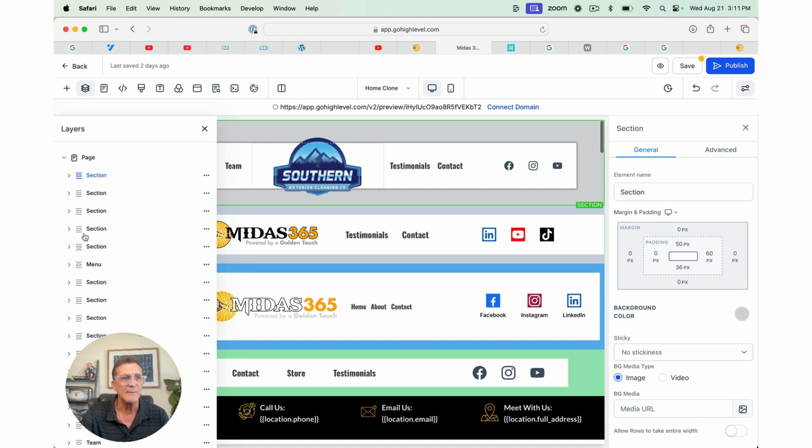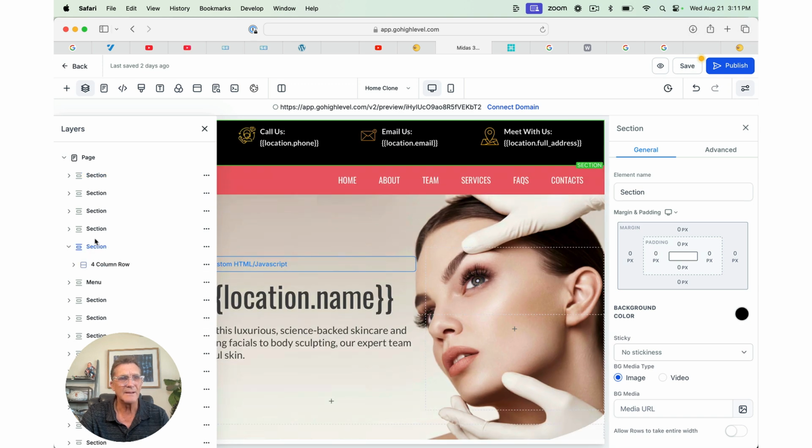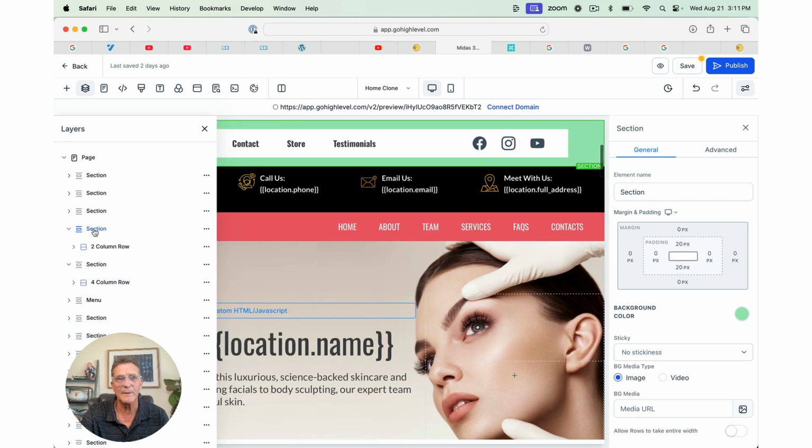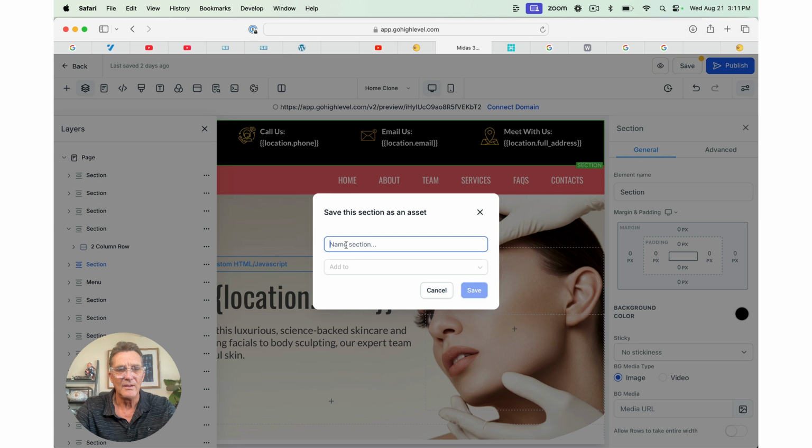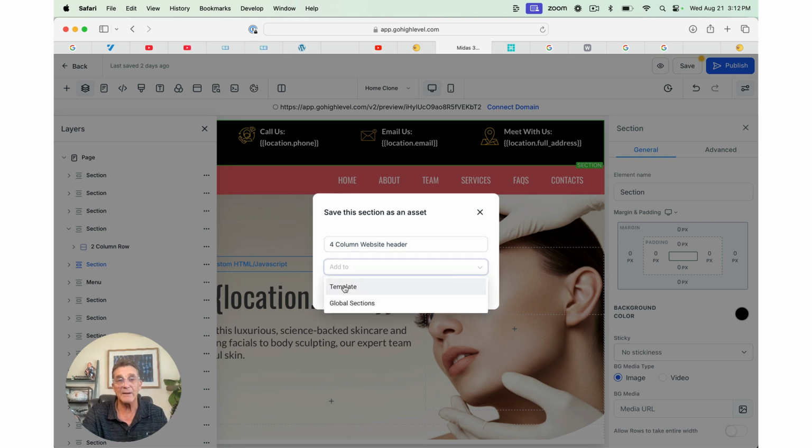Let's find that section. I think it's higher up, for column row. Yep, it's this one right here. The reason I'm not just clicking them to get them is that you can see I've turned all of their margins and paddings to 0, so it makes them hard to select. Once you do that, which I recommend you do, you'll want to come in here to layers and find them through this navigation section. I know Elementor does this as well. So here we can click on Save Section, and we can call this the 4-column website header or navigation menu. And we can click to make it a template.